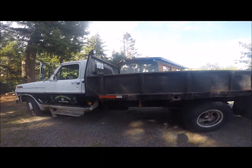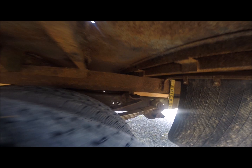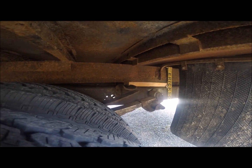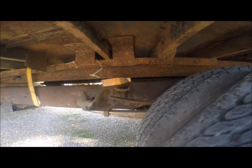Look at it. Oh, does it ride smooth now? Because it had no weight on it. Look at the overloads. They're not even near touching. So there's the overload springs. You see, this truck's designed beautifully. Ford made a tough truck. They just did. They made a tough truck. You know, this is a 69 Ford F-350. Oh, I love this truck.